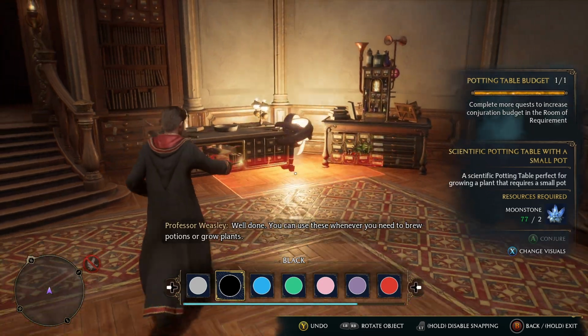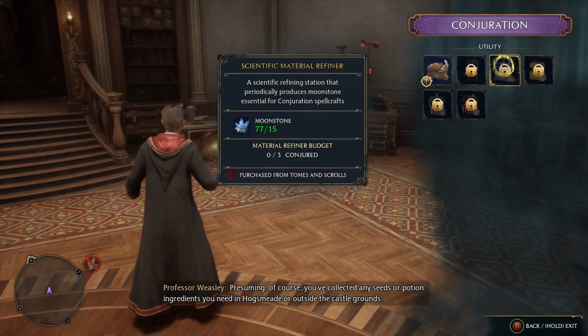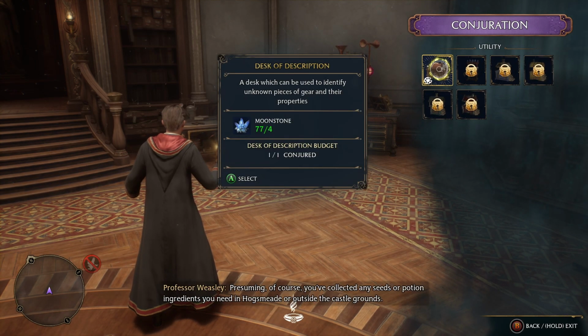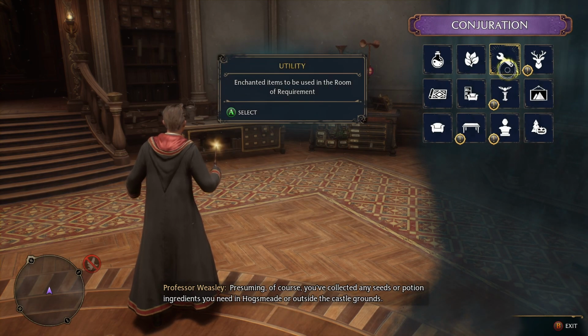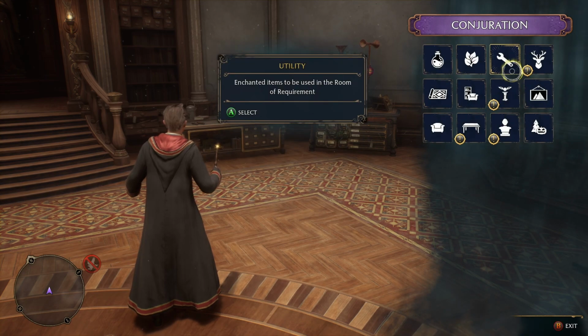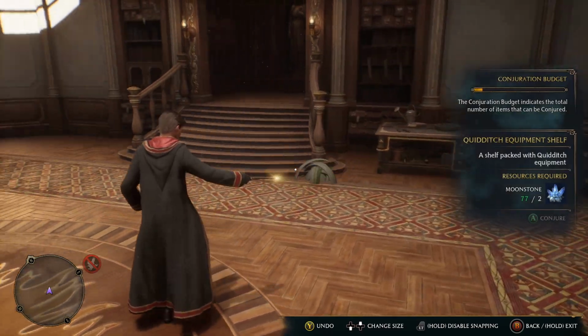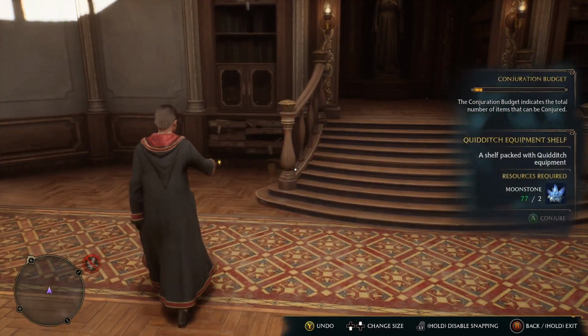You can use these whenever you need to brew potions or grow plants. Nice. Assuming, of course, you've collected any seeds or potion ingredients you need in Hogsmeade or outside the castle grounds. We've got a desk of description, yet I can place another one. What's this? We've also got a Quidditch equipment shelf, a shelf packed with Quidditch equipment. We might as well have one of those.